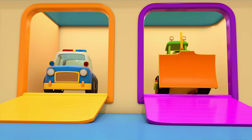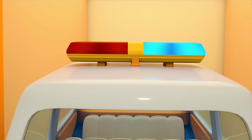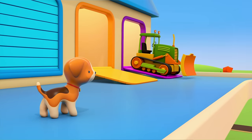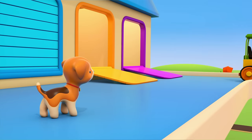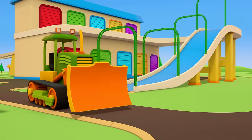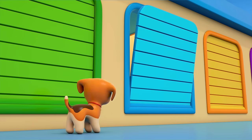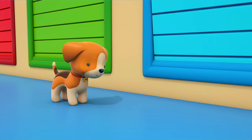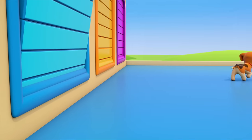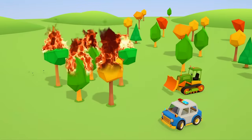The bulldozer and police car are leaving the garage. They're going to look for the fire. Puppy, you should call the fire truck now. The door is not opening. Run to the repair shop for some motor oil. That's where the fire is. The forest is burning.